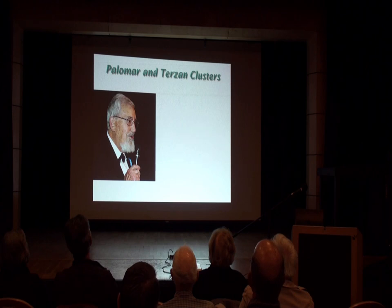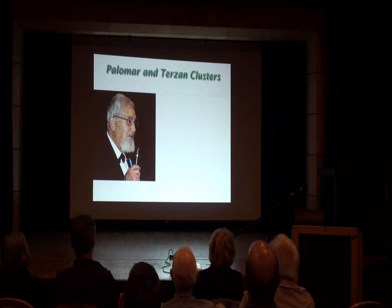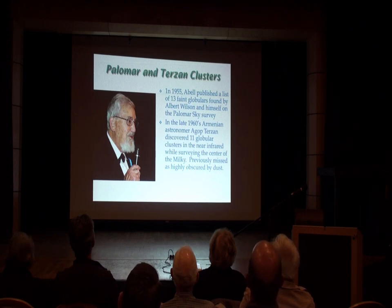There were also globular clusters, not galaxies, that are called Palomar clusters. And those were discovered also on the Palomar Sky Survey. Terzian clusters were discovered by this astronomer. Abell published a list of 13 globulars himself, and this guy discovered 11 globulars in the near infrared that had been missed previously because they were obscured by dust. So these are very faint globulars, again, that were not discovered in the 19th century.